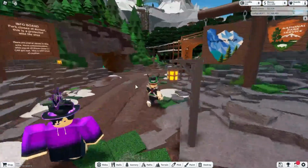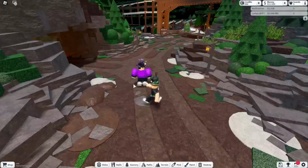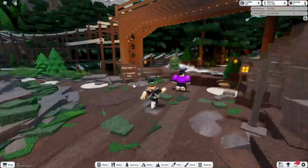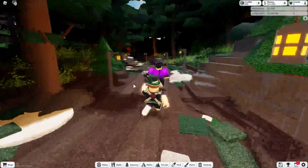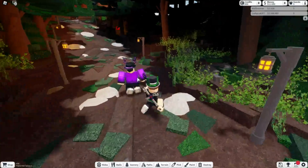All right, so let's get to exploring this awesome creation. Come with me. So Luke's actually going to be guiding us today. We're first going to go check out this roller coaster. But guys, there is so much to explore with this park. There's caves, there's trails, there's literally so much. Actually, the roller coaster is just surface level of what this park has to offer.